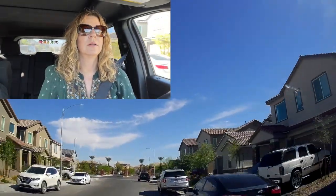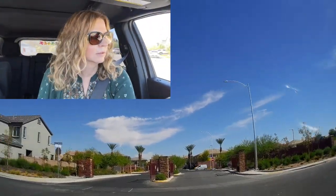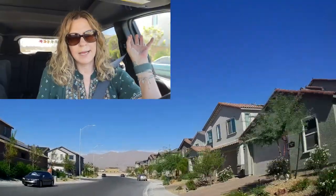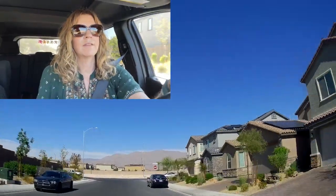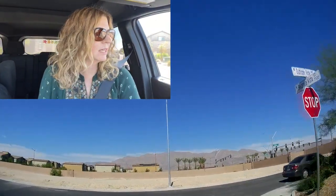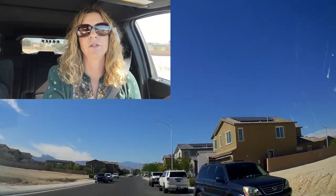So, I'm getting turned around. Let's go this way. This is a big community. As you can see, what we were at, all the construction, that's all that's left in this community. So it's nice. There's pros and cons to buying at the end phase of the community. The one pro is that pretty much all the construction's done, so you don't have to worry too much about being in a construction zone for over a year or 2 years, however long. Here's the model homes.